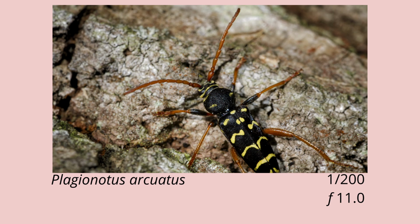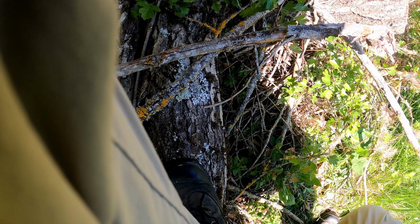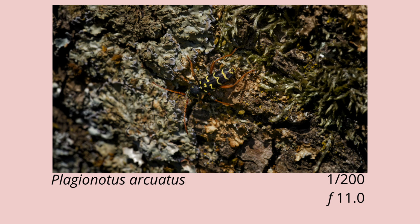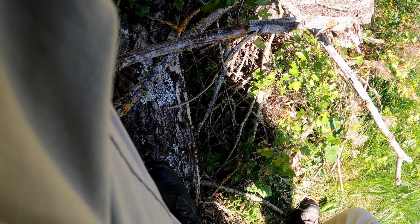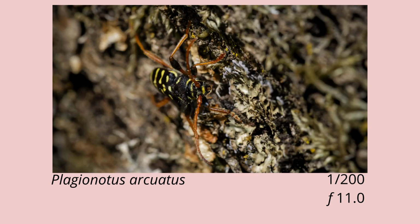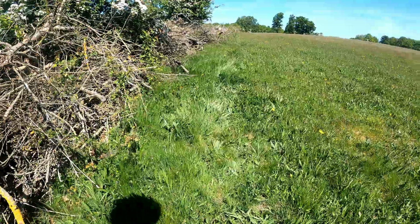But yeah, as you can hopefully tell, they do look very similar to wasps in some regards. But they are definitely not anything to be afraid of. They cannot sting in any way. I think that turned out okay. Very nice. And I've already forgotten the Latin name again. Well, that's very convenient.